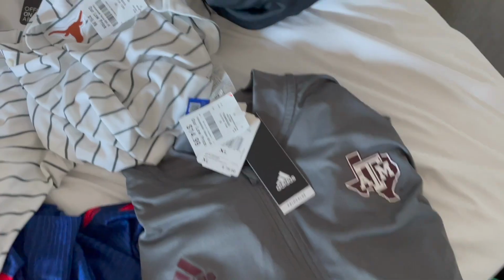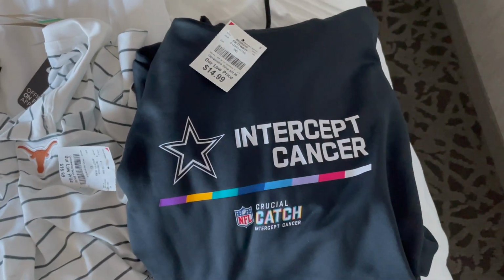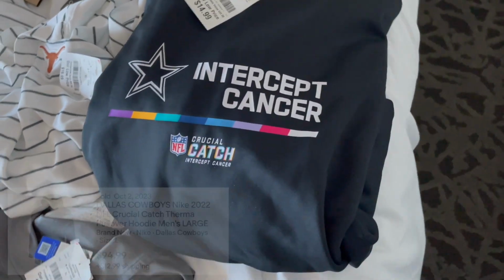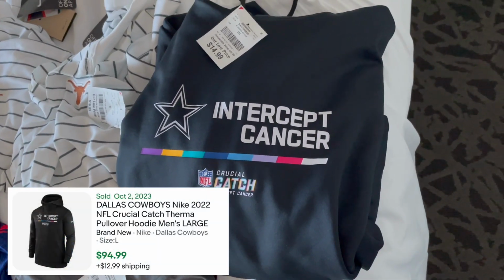That should be an easy $40 minimum. And then a Crucial Catch hoodie for $15. Anytime you can find anything Crucial Catch or Salute to Service for NFL, definitely look it up. Those things age like fine wine, and for them to have priced this at $15 was crazy because a lot of these were going for over 50 bucks.